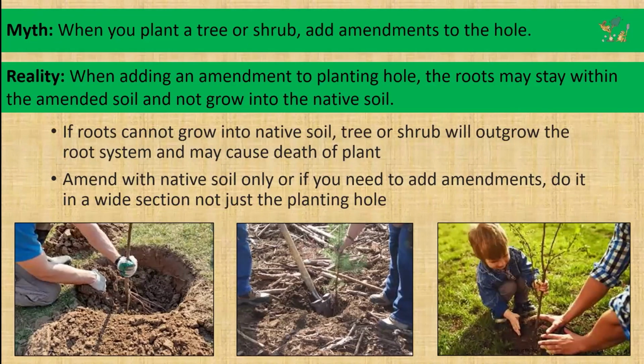Now, for a long time, this is what we were told to do. When you plant a tree or shrub, add amendments to the soil. But the research has shown that when you're adding an amendment to the planting hole, the roots actually may stay just within that amended soil. They are not going to grow out into the native soil. It's going to be like they're growing in a container in the ground. So that means if the roots can't stretch out and grow into the native soil, the roots will probably start circling around the hole, and the tree or the shrub will either be girdled by the roots, or it might even die because the tree itself is going to outgrow the roots.